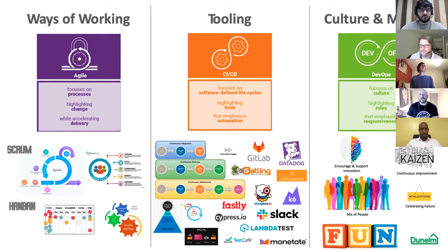But we encourage and support innovation. We've got a great, diverse, inclusive culture and team base at Dunelm now. And it's just great to see the different ideas that come out. We are actively celebrating failure, so we know that failure is not a bad thing. It's a means to learn. And we don't have blame cultures or anything like that, which is amazing. But again, people need to feel safe to be able to fail. So building that psychological safety is really, really important.